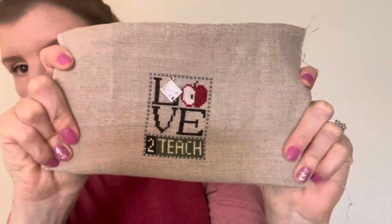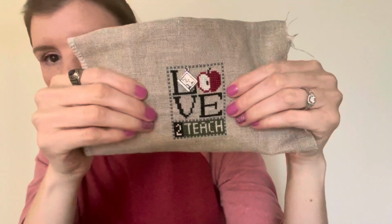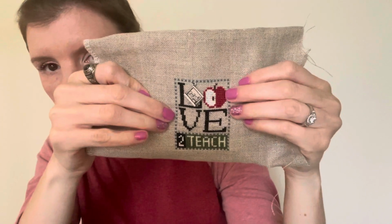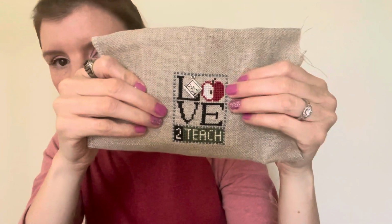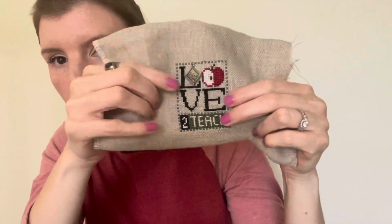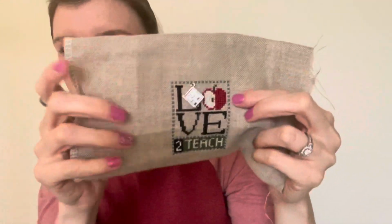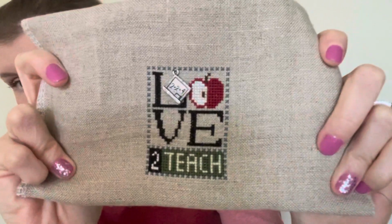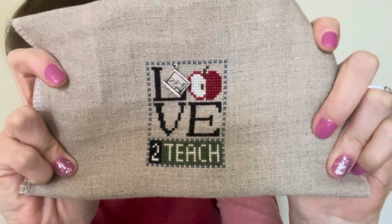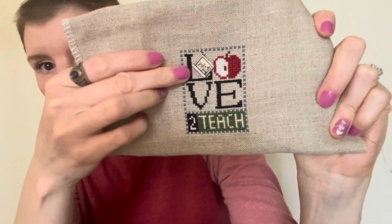I used some of the called for colors, and if I didn't have them, I just looked at my stash and I switched the red, the green, and then this border is supposed to be more of a gray color, and I chose to do it more of a blue color instead. And the charm says 2 + 2 = 4.